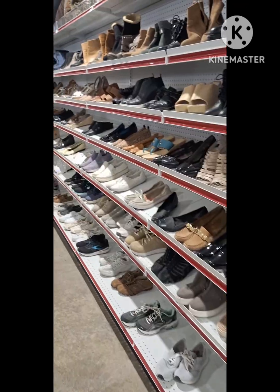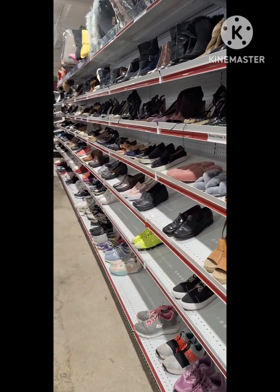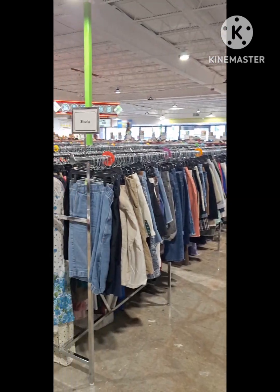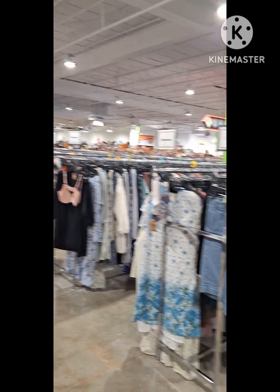Now, they have tons of shoes and clothes, but I don't know how a struggling family that relies on the thrift store could make it here. The prices are just astronomical. Maybe if they priced it to move, they do have a $2 rack, but that's just one rack.